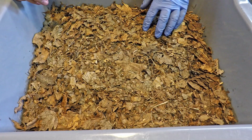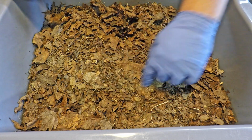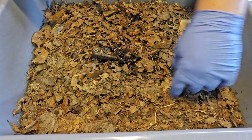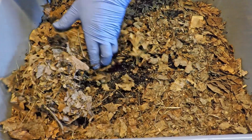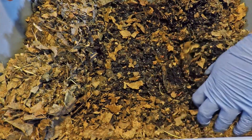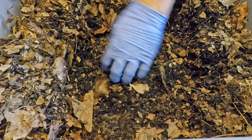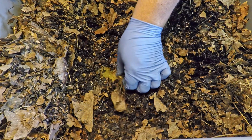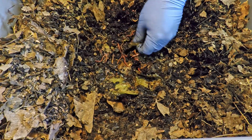So let's start picking around in here to see how things are progressing. As I recall, there was a piece of melon placed right in the middle, and then around that were the banana peels. So I'm just curious to see how that melon is coming along. Just going to push stuff up to the sides here, and I think this would be a piece of the melon right there. Okay. And here too, another little piece of it.